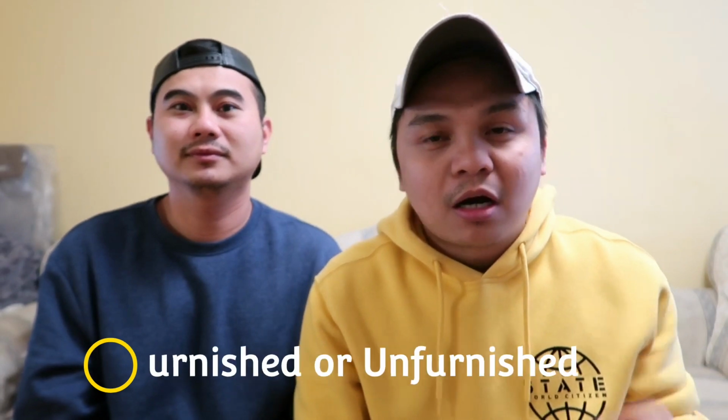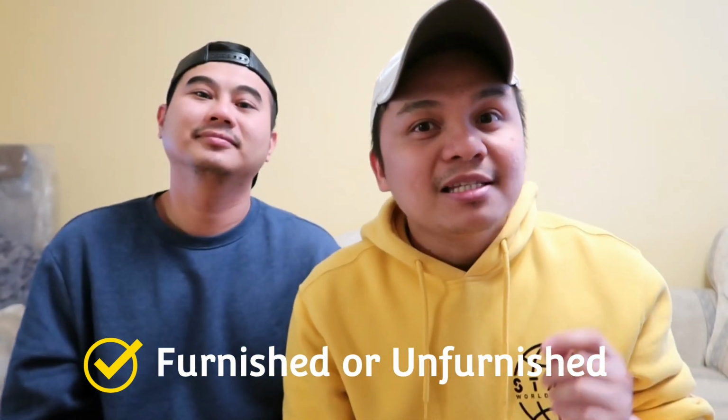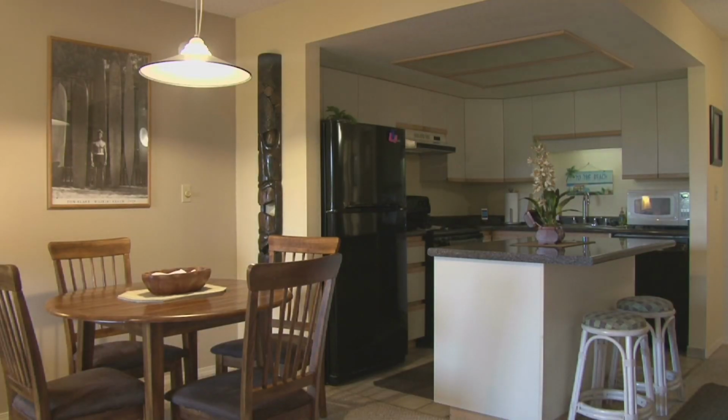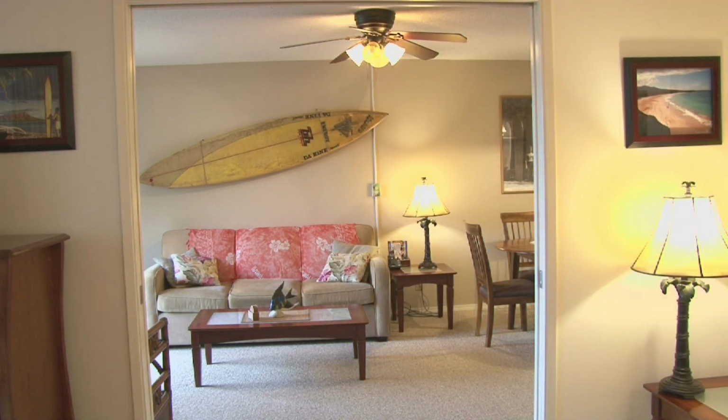Try to find a house and determine if you want it furnished or unfurnished. If you are searching for an accommodation or house that is for rent, you have to be sure if the house offered is furnished or unfurnished. What do you mean by that? Furnished means that there are some basic furniture already included. So you don't have to bring all your sofas, your dining sets, your bed. But unfurnished is a totally empty house, just the basic fixtures, but other than that, there's none.